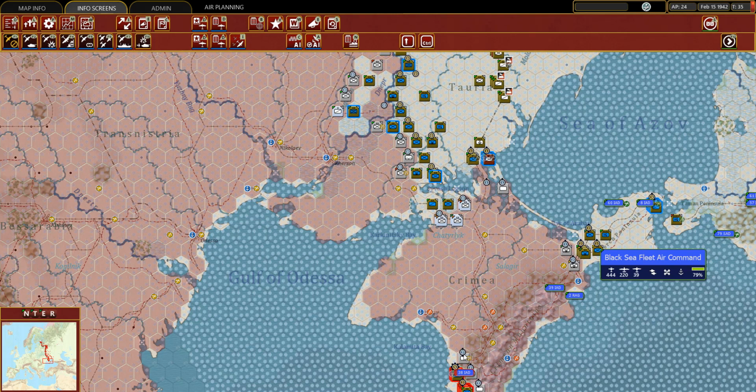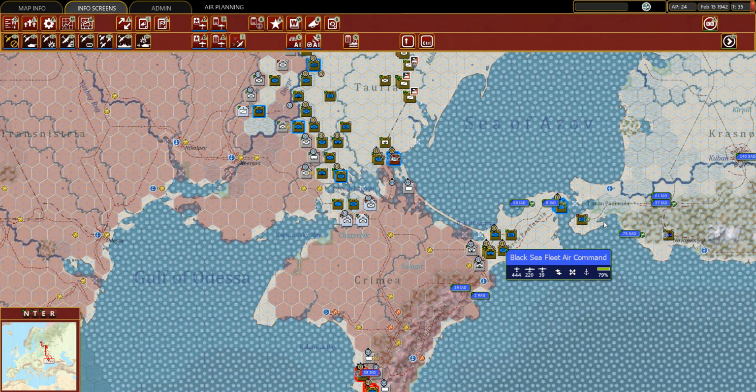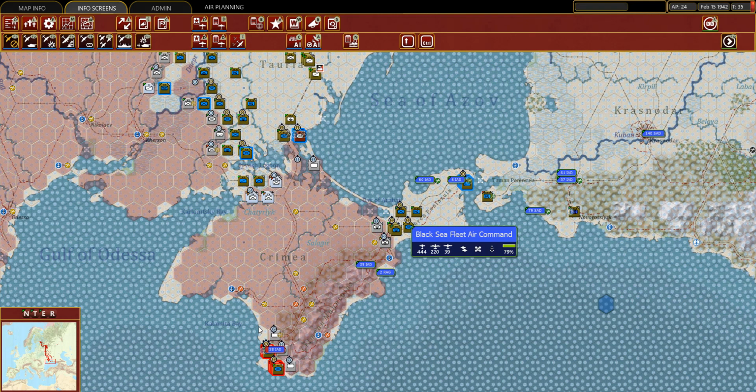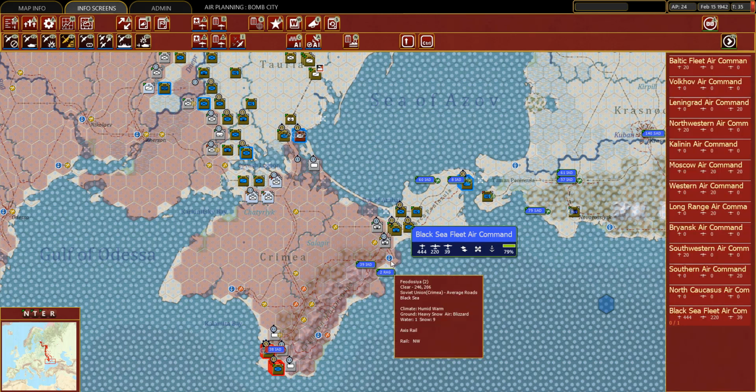We do have this pocket within a pocket of the Crimea here, so that's interesting. We'll see how that goes. I'm going to start bombing this port at the very least and then see how that goes. Maybe even Yalta eventually, but let's start with strategic bombing.